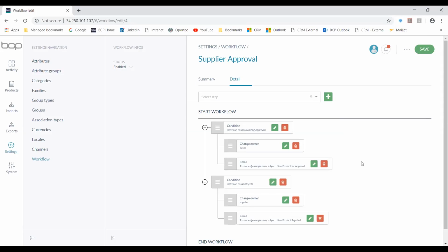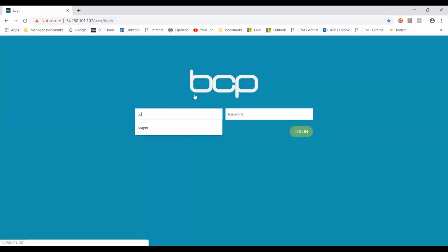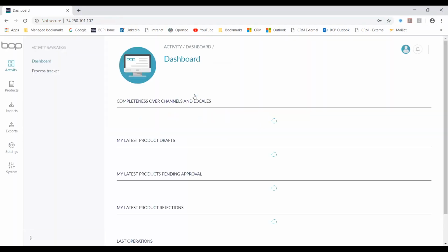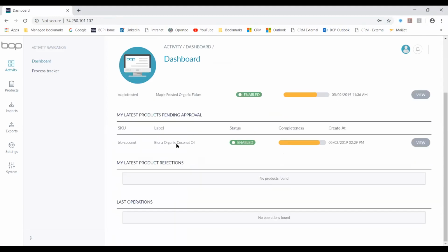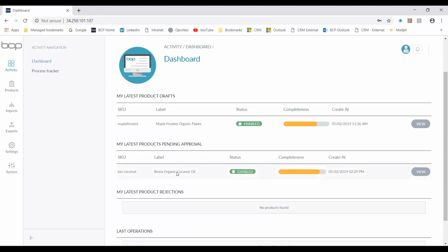So just to show you how that works in reality, what I need to do now is just log out from this super user account, and then I can log in as the buyer. So if you recall, when I showed you the supplier portal, I actually submitted a product through for approval. So the Biona organic coconut oil, I added a product image to. I submitted that for approval. So now I'm logged in as the buyer. You can actually see that the product that I submitted for approval has appeared on the buyer's pending approval list.